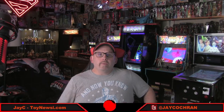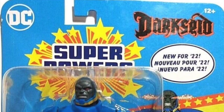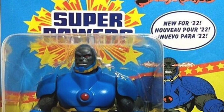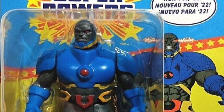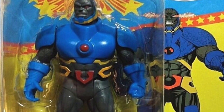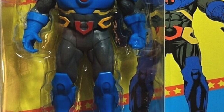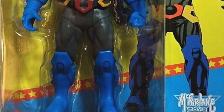All right, now moving on to McFarlane Toys. First of all, I just wanted to share these new images that have popped up. This is part of that DC Superpowers line that is being released under the DC Direct banner. These are said to be 5-inch figures. We'd previously seen an image for the Darkseid figure pop up online several weeks ago.